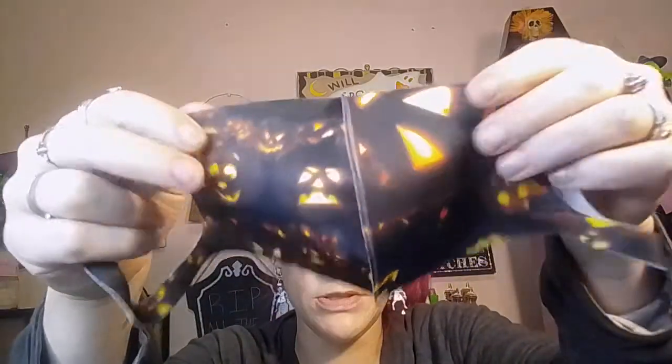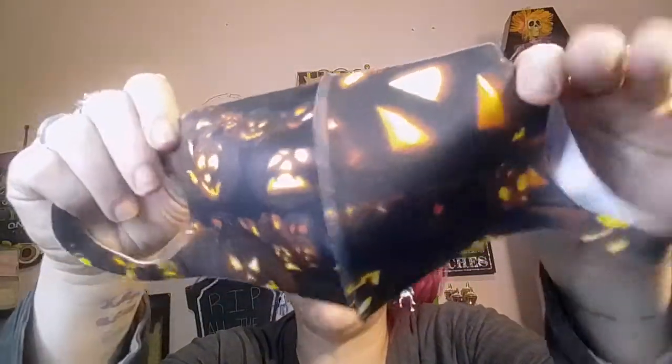This one I'm definitely giving to one of my older daughters, because this one's not my favorite and they like more darker stuff. So this one is black with pumpkins. And I think that's all that there is. Yep, just pumpkins, cute. It's more the darker one. Then we've got two left.